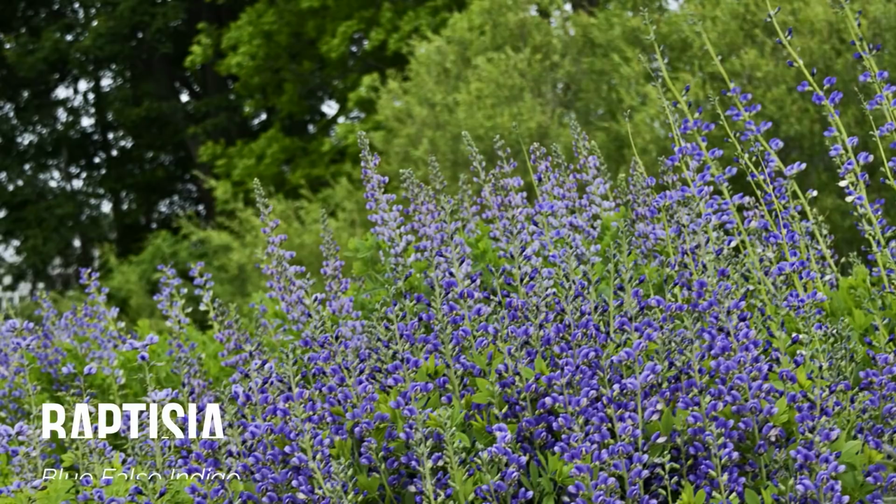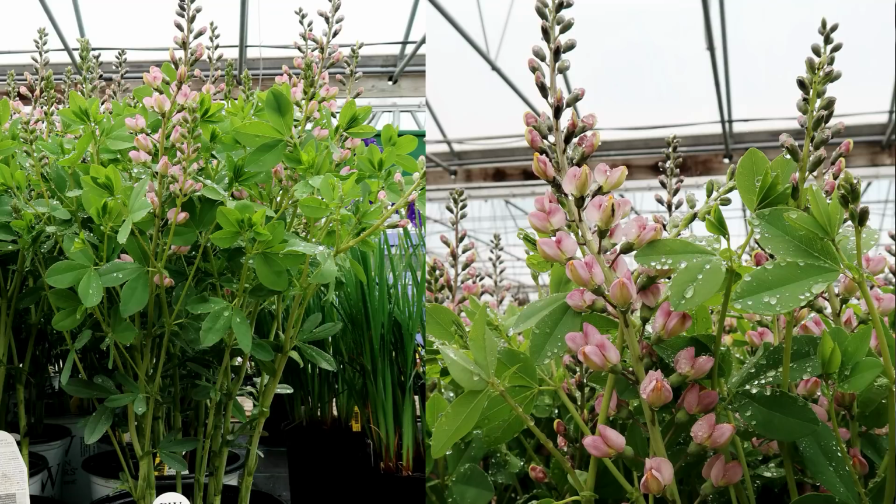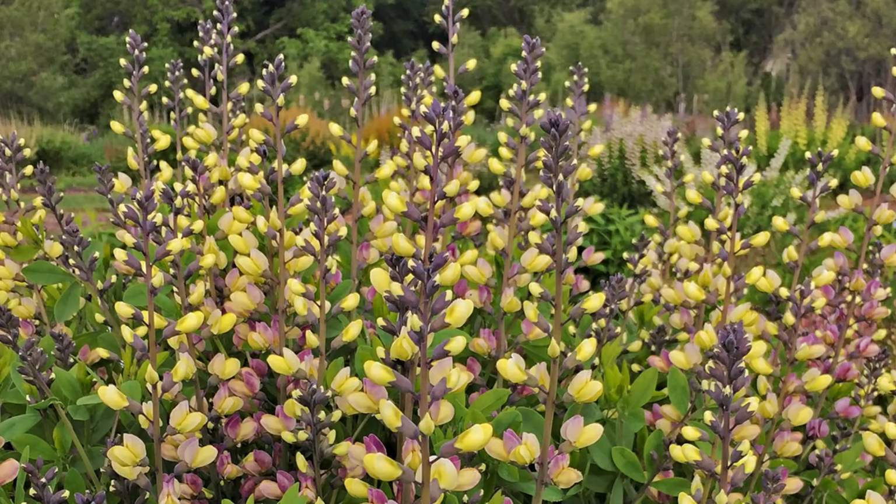And talking about plants growing in the poorest of poor soil, my second choice in this video is Baptisia, also known as false indigo. Now, this plant makes a dramatic statement in early summer when in full bloom. I couldn't pick a particular favorite variety, but they do vary slightly. Some are pink, some are yellow, some are blue to lavender, with even one variety having two-toned flowers. But whichever one you choose, I promise you will be very happy with it.